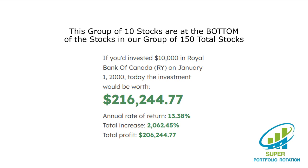Here's another very good stock. It is Royal Bank of Canada. If you would have invested $10,000 on January 1st, that would have turned $10,000 into $216,000, or an annual rate of 13.38%. Now we're getting up to some bigger numbers.